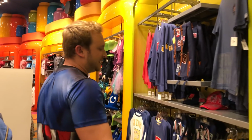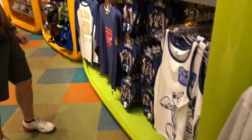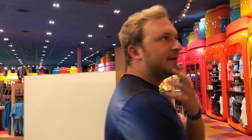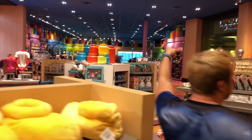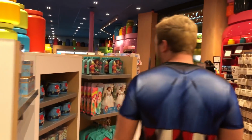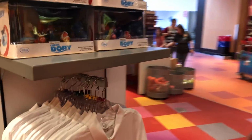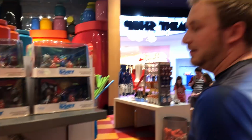You know, just still some of the standard clothes you're going to find around. I like this actually. I don't know how much of this they have in Mouse Gears or Epcot. I think a lot of this is the standard stuff. There is actually, over to your left, on the other side of this little guy right here, I think there's the Art of Animation specific items. This little tee I think is an Art of Animation golf tee. Yeah, it's a Nike.